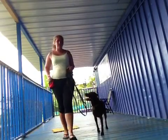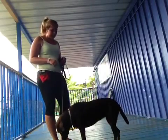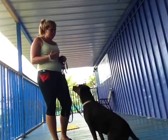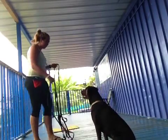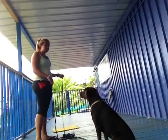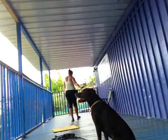So she's being really good with this leash. So we'll try the reactivity later and see if I can get her really pumped up. But right now, let's see how she is with some commands from a distance. I'm just going to let the leash go. Stay. Stay.